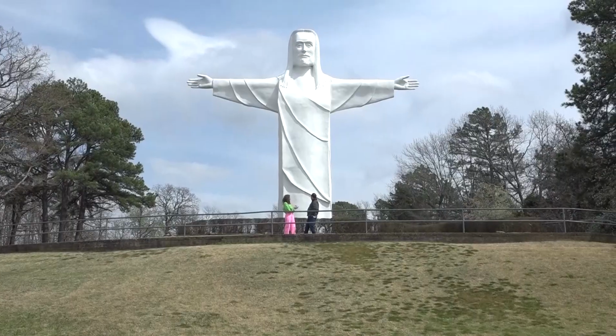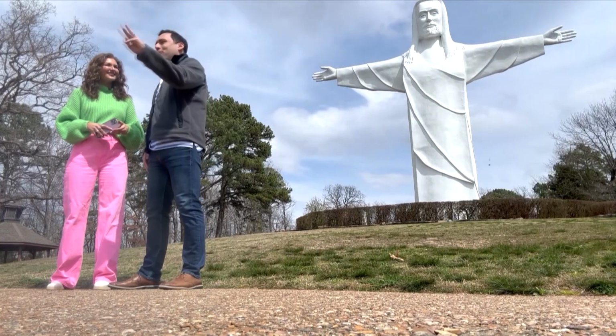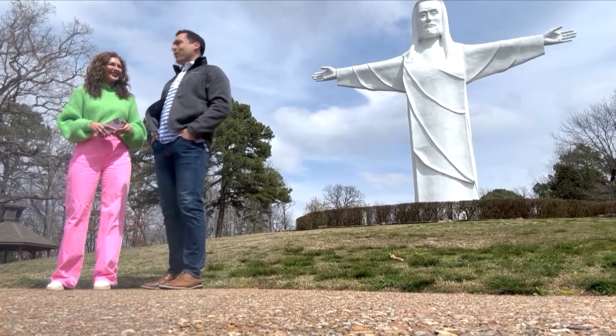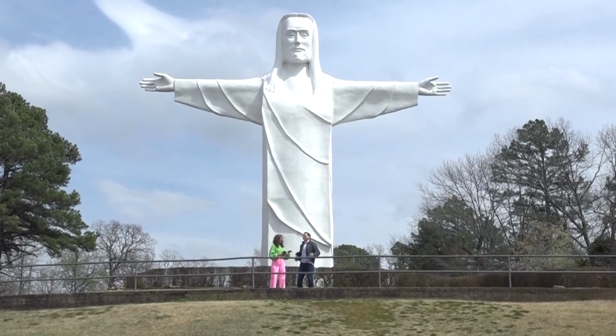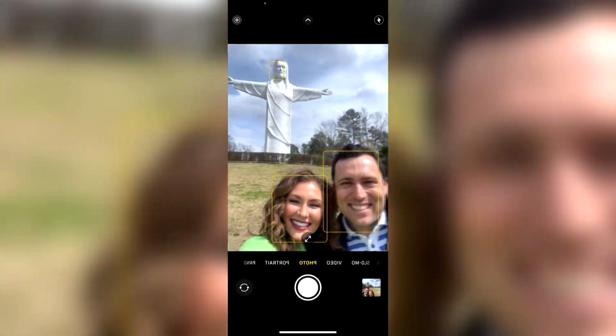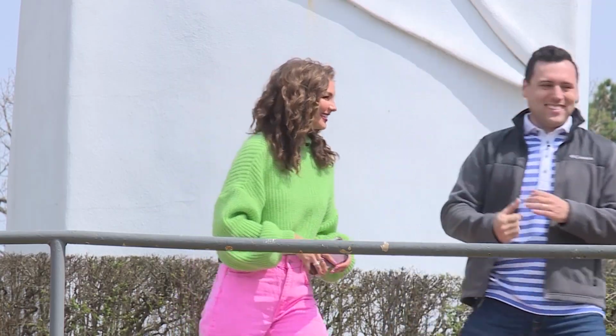We have to come see the Christ of the Ozark statue. Just take a look at it. Yeah, standing 67 feet tall with a 65-foot arm span, it's the third largest Jesus statue in the world. Yeah, and did you know that the face itself is 15 feet tall? That's pretty cool. I know. Should we take a selfie with it? Always. All right, now we have to head over and check out the overlook. Yeah, let's do it.